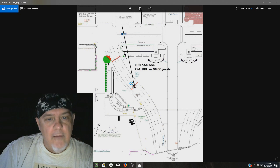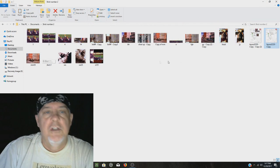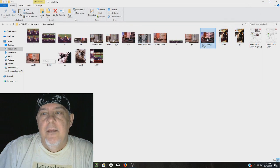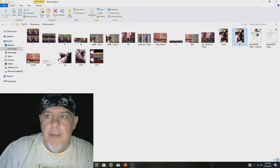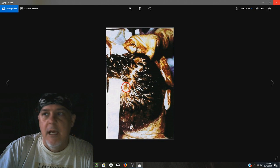So not only do we have a time frame, we have the distance the gunman was from when he took that shot. And then we have images of the gunman in the location that he's at, holding a rifle, and then firing from that location, as you see here. And then we have other evidence on top of that, where we can see the bullet hole in the back of JFK's head is in this location here.